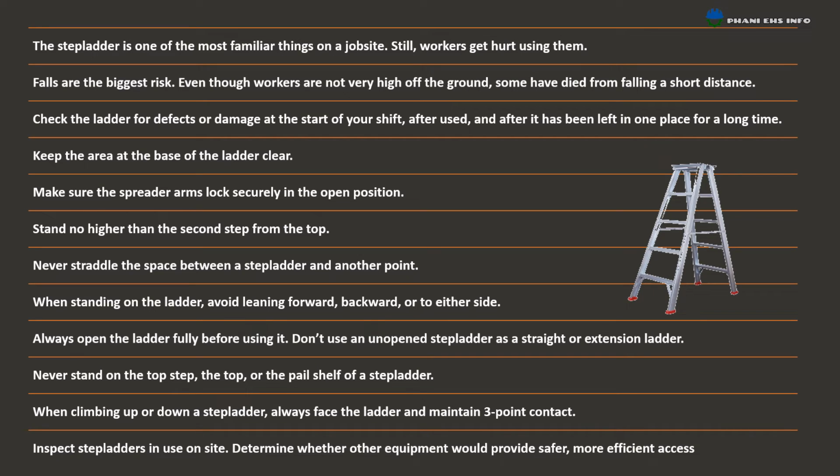Determine whether other equipment would provide safer, more efficient access.